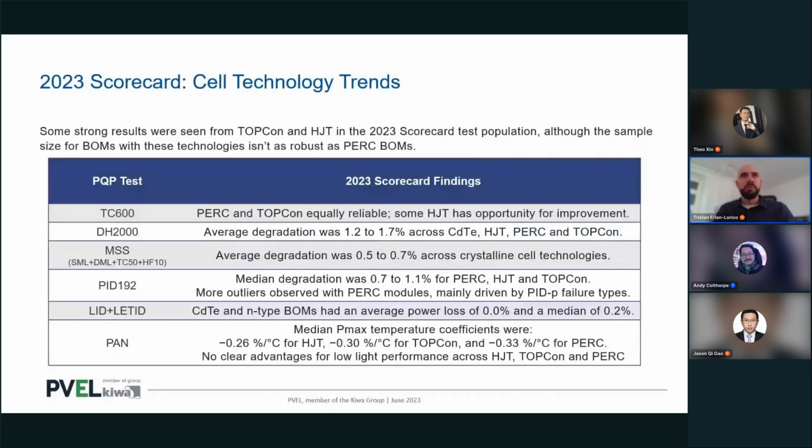That said, in thermal cycling, we saw that PERC and TOPCon both showed strong results, but on the HJT side we saw that some BOMs are still needing to work on improving the low temperature soldering that's required for HJT. It's a very different soldering process than PERC and TOPCon. Some manufacturers can do it very reliably. Other manufacturers have some work to do. We didn't see meaningful cell technology related differences for damp heat this past year or mechanical stress sequence or even PID as reported in the 2023 scorecard.